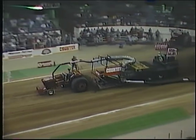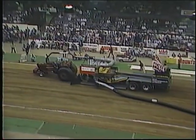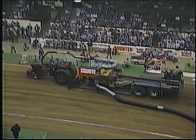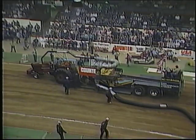And Bret Berg is off the line here again. A good head of steam, a lot of power. And John, tonight, the track is really taking power, and these guys are running out of it. And he's going to be even short of the 200-foot mark, and so he won't be very happy with that pull, and it doesn't look like it as you see on your picture there.